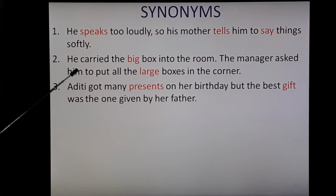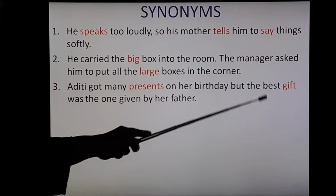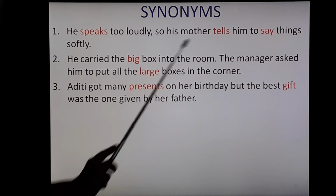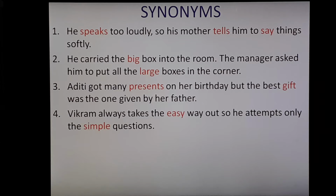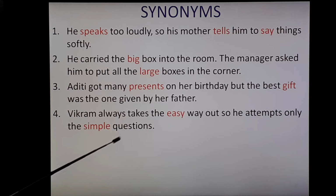Next sentence: Aditi got many presents on her birthday, but the best gift was the one given by her father. So here presents and gift both are synonyms. Next sentence: Vikram always takes the easy way out, so he attempts only the simple questions. Here easy and simple, two synonyms are used.